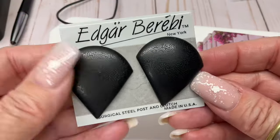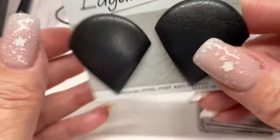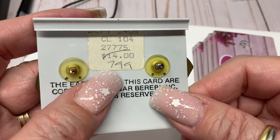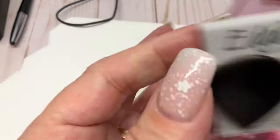Okay, we have some Edgar Berebi, I believe is how you say it. Surgical steel posts. These are cool. Look at that print on there. That's cool. They're original $14, down to $7.99. This is actually a pretty good brand, you guys. Let's go $6 on those.